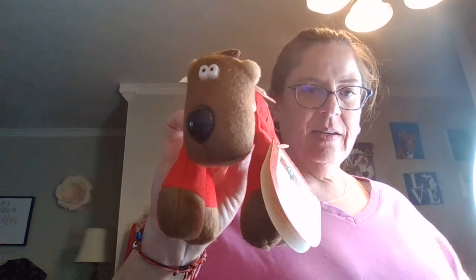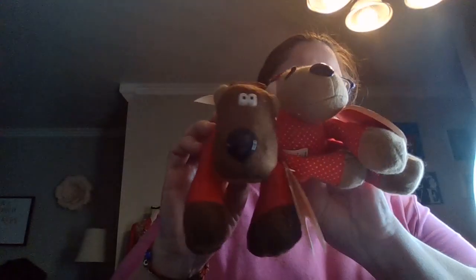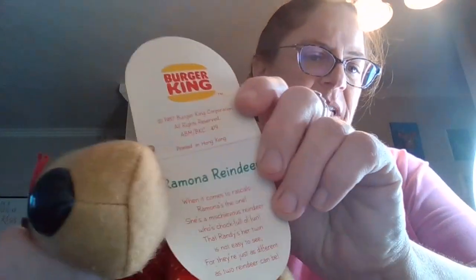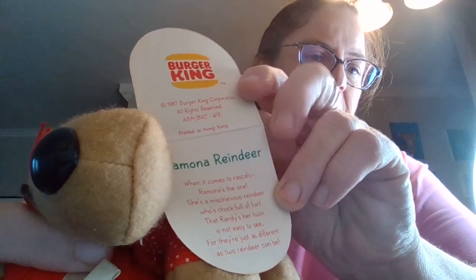I thought these were cute. These are Rodney and Friends. Sorry, the light is not showing you. So it's the pear. These are from Hallmark, but they were part of a Burger King. I think I remember hearing about this. We didn't get a Burger King in my town until I was probably out of high school, maybe. I can't remember, but it was a long time ago.